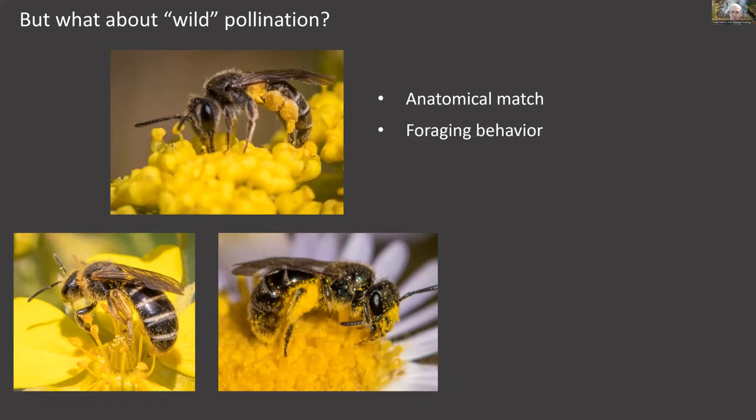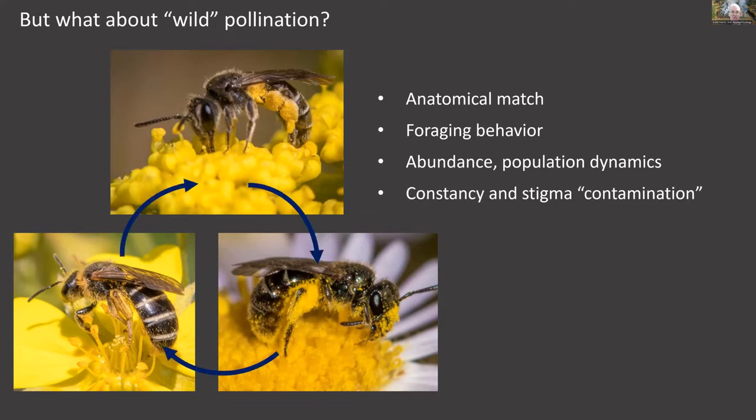Foraging behavior of the pollinator is also important. Its abundance in population dynamics, how they interact within a network, a plant-pollinator network. Also constancy and stigma contamination.